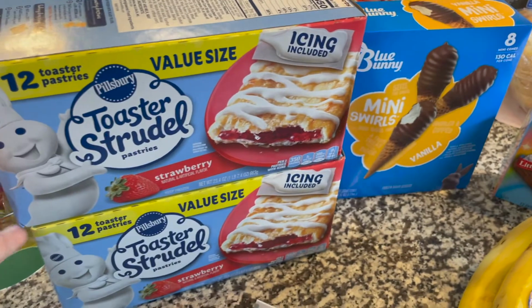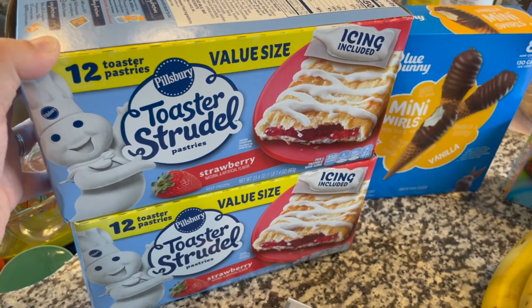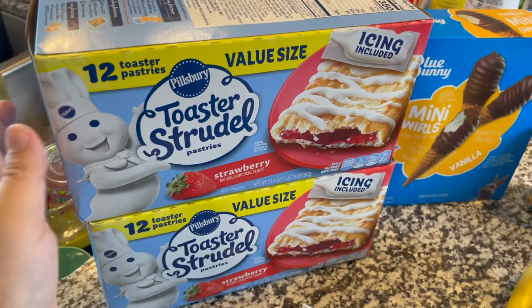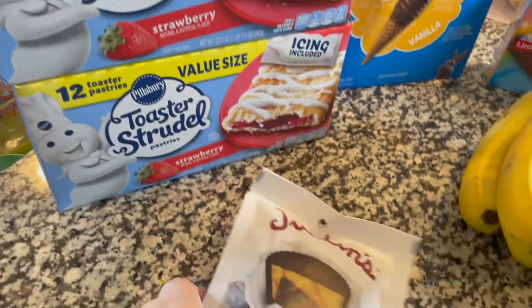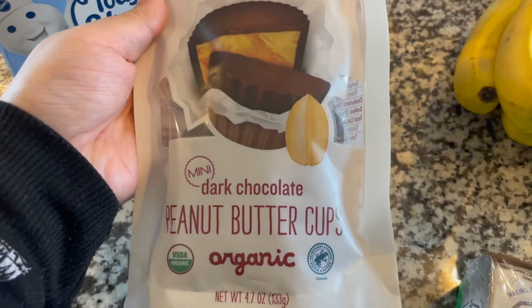For both Mel and Thomas, I picked up giant boxes of toaster strudels. This was actually a mistake on my end. I did not realize how big the boxes were, or I would have probably just gotten the one for both of them. But you know what? It'll get eaten. And last but certainly not least for myself, I picked up some peanut butter cups.